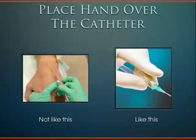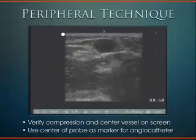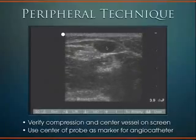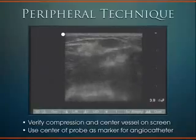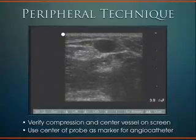It's a better idea to hold your hand over the catheter, which kind of helps advance it, rather than underneath the catheter when you're doing ultrasound guidance. That's a better technique. So basically what we're doing here is just centering the vessel, and then you'll see the needle come right in here. See, there it is. Boop, and then we're in. So you compress, and then you center, and you aim for the center of the probe. Pretty straightforward.